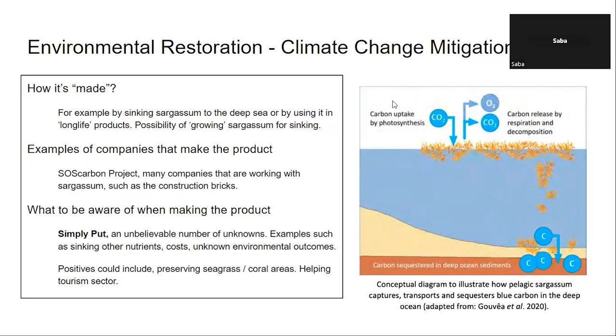And then, what do we want to be aware of when making this product? That question was 45 minutes of the video. So basically I said, simply put, it's an unbelievable number of unknowns. We're sinking other nutrients. There's lots of costs involved. We have no idea a lot of the environmental outcomes that there could be. Somebody in that video said monitoring. We've got to monitor, change things if necessary, and watch what happens. But of course, there are positives, like preserving seagrass and coral areas, helping the tourism sector, as well as mitigating climate change and sequestering carbon.